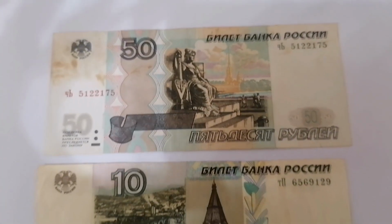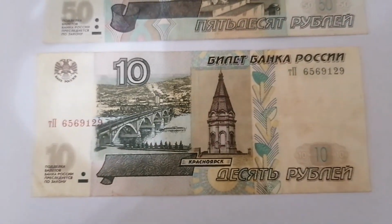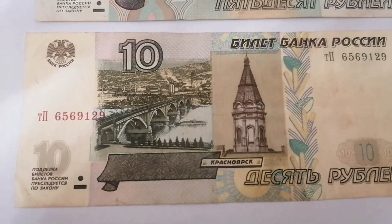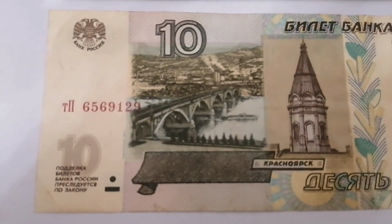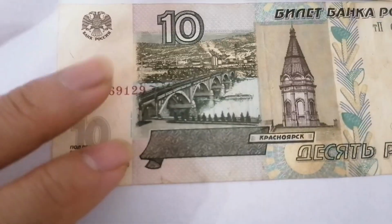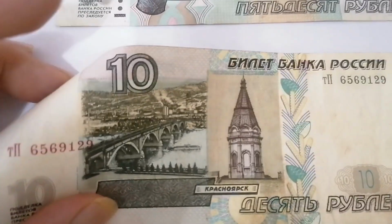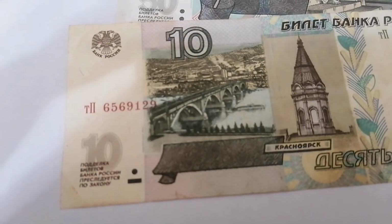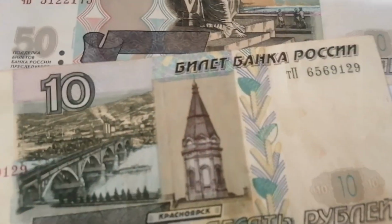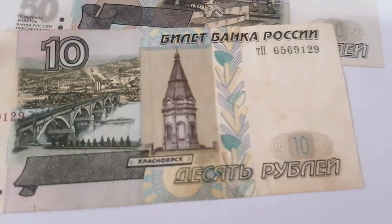Let's have a look in detail at the first, the 10 ruble. It shows here the river, River Neva. Let's get a closer look. I don't see any security tricks on the paper itself, but I believe there is a printer stated here. Let's have a look in detail. Hold on, yes, I think we can't show it in detail here. Yep, that's how it looks.